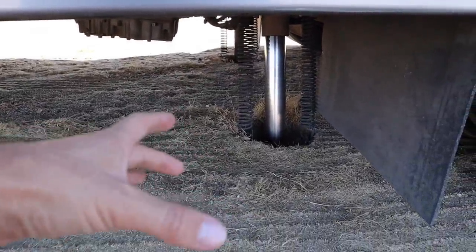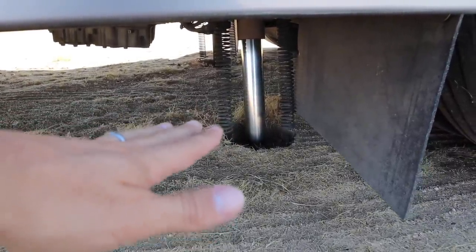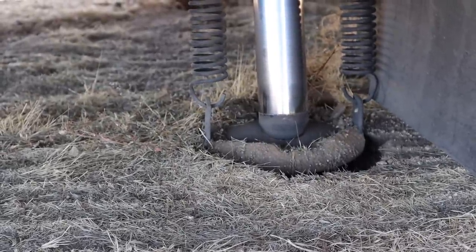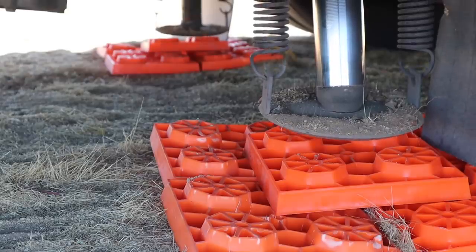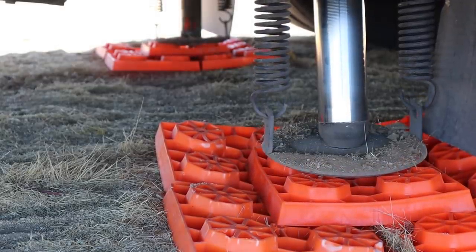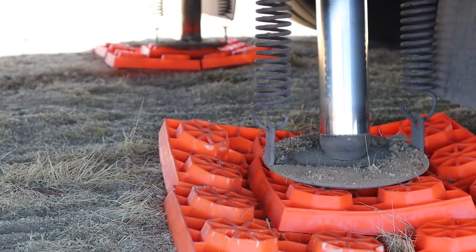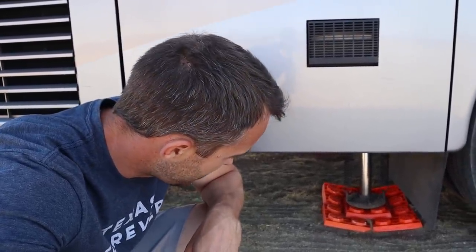I have just some levelers, the plastic levelers that are square, orange ones. I'm going to put four or five of them around, build a base that's square to kind of give it a wider footprint and hope that it'll level us out a little bit. So I used what I got, and it worked. I mean, it's not perfect, but it's my only option.